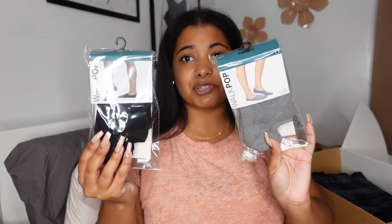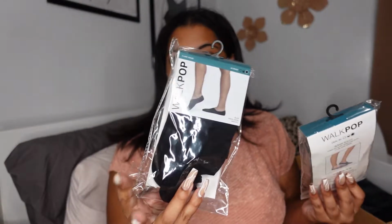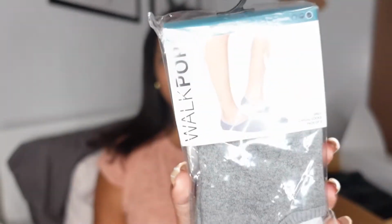The next thing, oh, let's talk about, I absolutely love these no-show socks. So I got more pairs of these. They come three in a pack. So I got a pack of black ones and a pack of gray ones. Just, you know, no-show socks. Because, yes, Adore Me does other stuff that isn't just loungewear and lingerie.